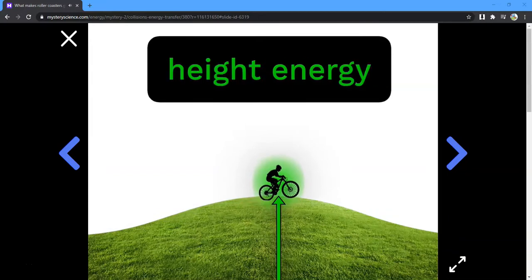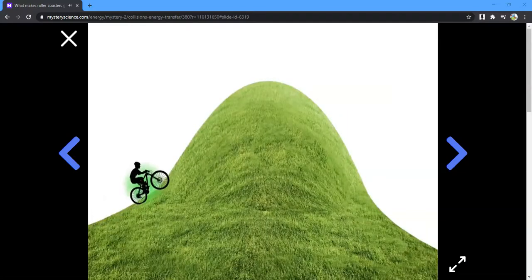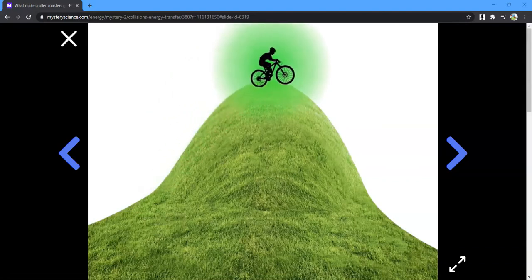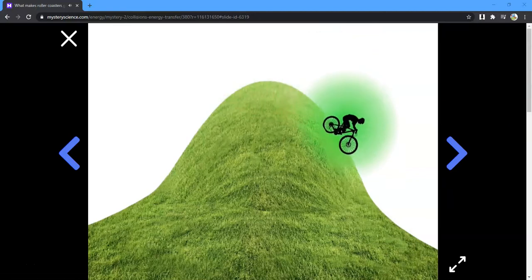Scientists prefer to call this by a special name, gravitational energy, since it involves using the pull of gravity to make something start moving. But it's the same idea. The higher the hill you climb, the more energy you're storing. And so when you start to come back down again, the faster you go, or the more energy you have.